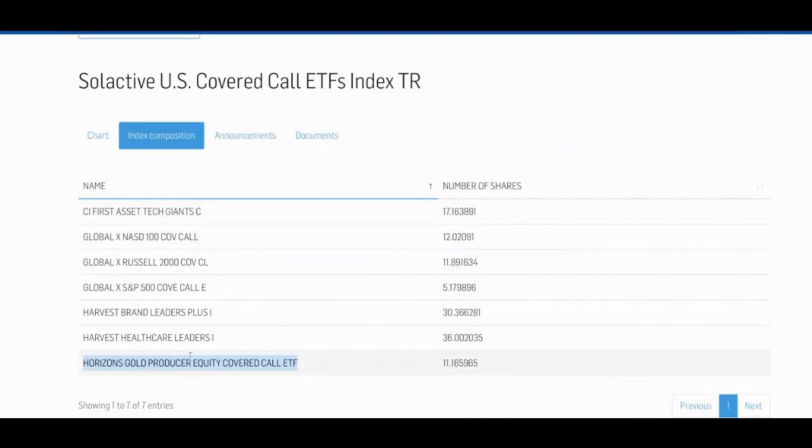So, five of them are still there from their original pool of ETFs, but they replaced two ETFs with new ones, which they believe would save them on the management fees, give them more diversification in terms of the underlying holdings, and also give them a higher overall income.